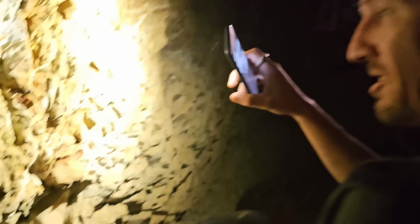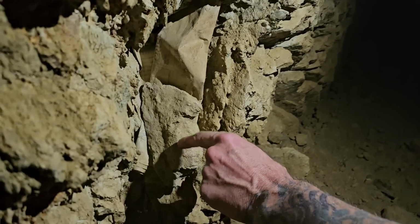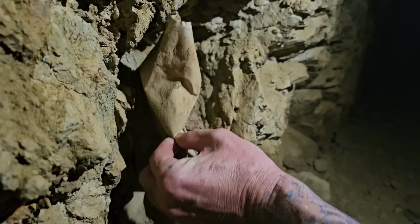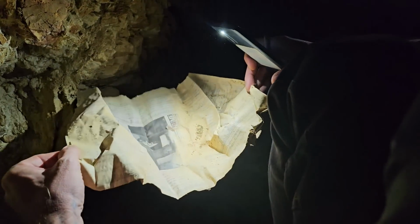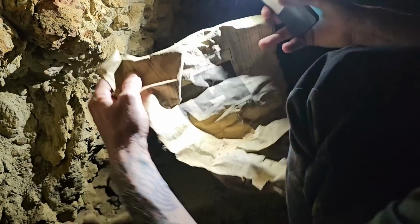Yeah. And I was looking all over this wall, and then I looked down and I'm like, oh, that rock looks a bit weird. What? Look at that. We can get a date for this place. All right. This is the second newspaper that we've found in a mine. Wow. It's new.